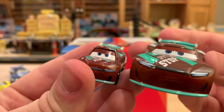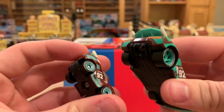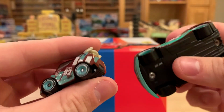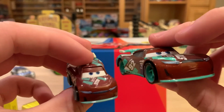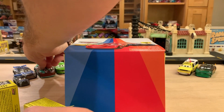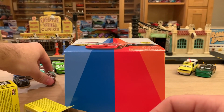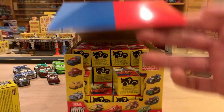Oop. Almost dropped him. Wouldn't be surprised with my clumsy hands. So we're not going to compare all the new mini racers. That could be done in a future video, but this really is just an unboxing and display of some of these awesome new mini racers that Mattel has finally decided to just indulge us with.